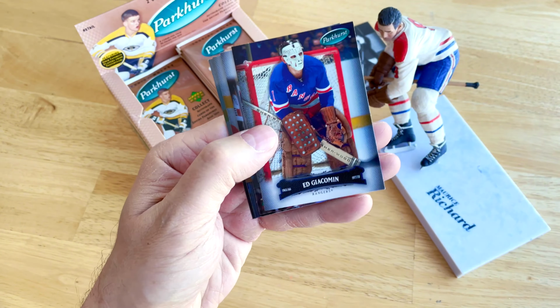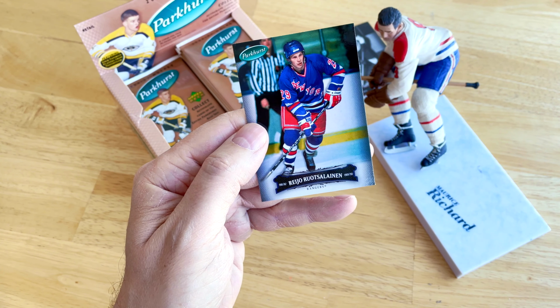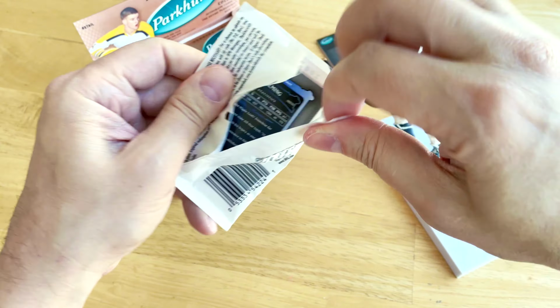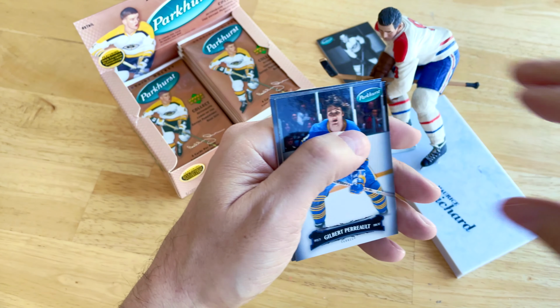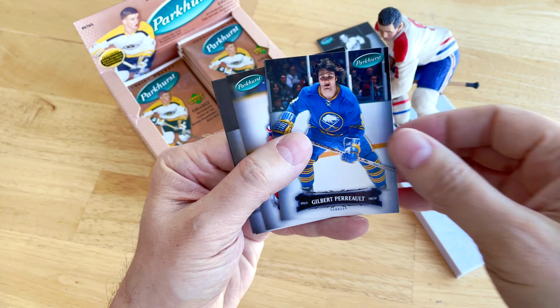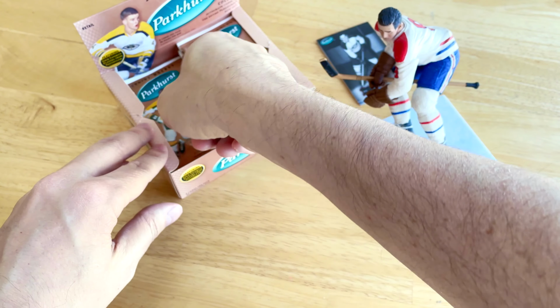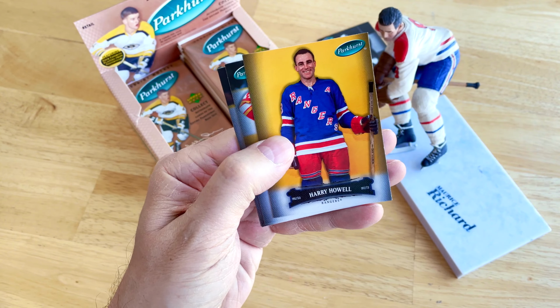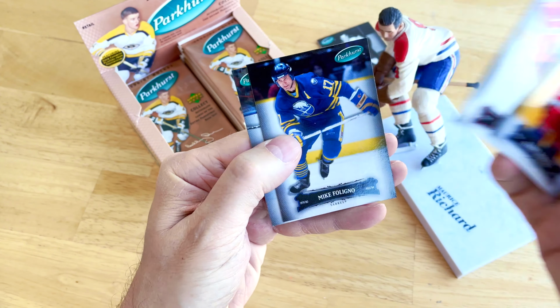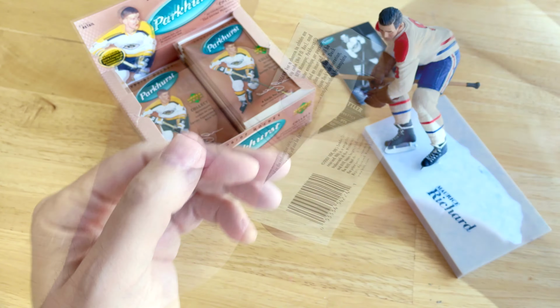All right, Eddie Giacomin, the legend Barry Melrose with the hair. There's Bob Probert and Rusty Lalainen. So there are inserts. There's the captains and the enforcers. They're not really inserts because they're just part of the base checklist. Perreault, Kisio, Howie Meeker, and Borje Salming, who once took a skate across the face. Harry Howell, very cool. Nilsson, Daddy Foligno, and Claude Lemieux.